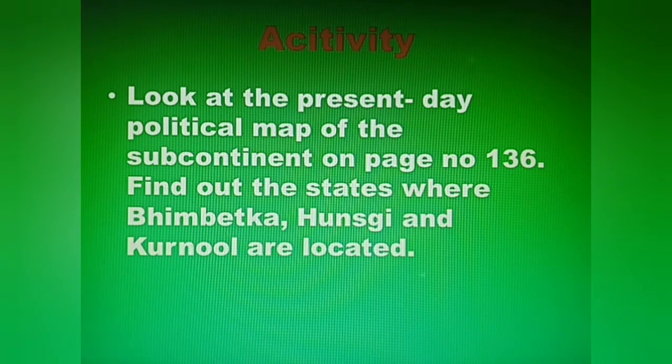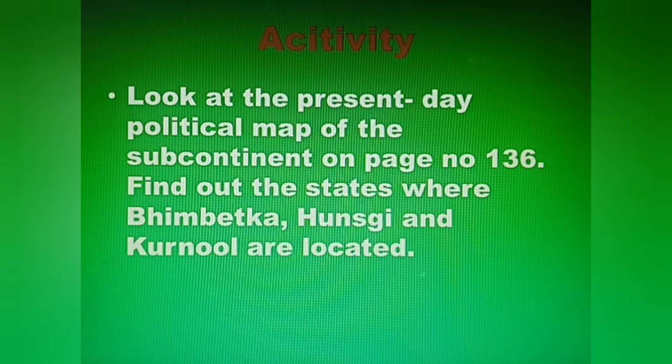You have an activity. Look at the present day political map of the subcontinent that is given on page number 136. At the end of this all lessons, you can see that political map of India. You want to compare and find out the state where Bhimbetka, Hungsi and Karnool caves are located. These sites are located in which all present day states. You want to find out from the map. You will get the site map from page number 14 and you want to compare that map with the page number 136. There is another map of present day map and you want to compare and find out present day state these places or where these sites are located. Bhimbetka, Hungsi and Karnool caves are located.